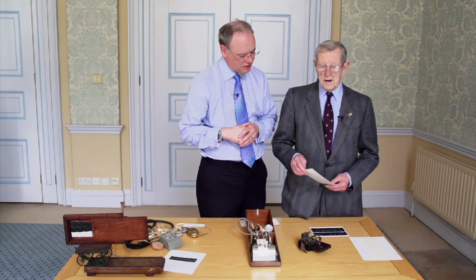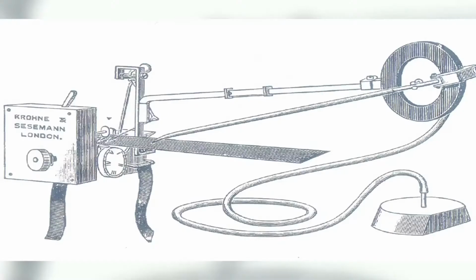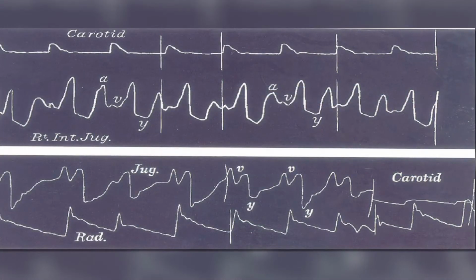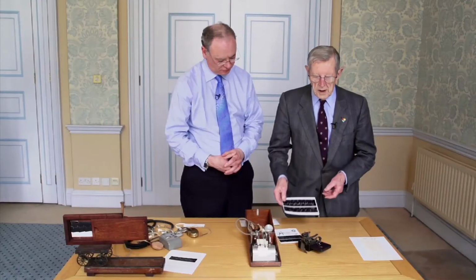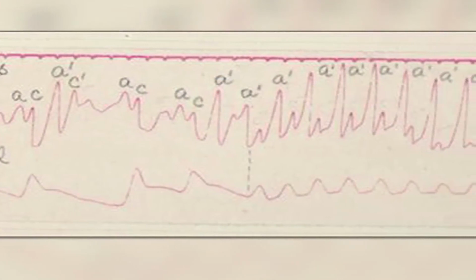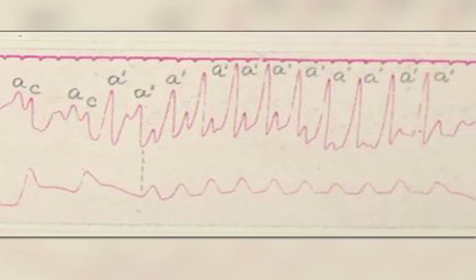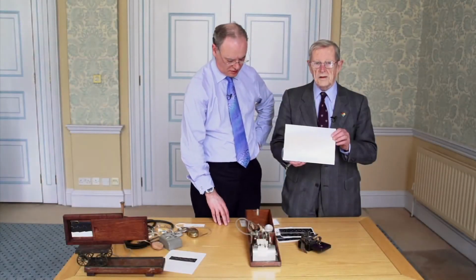doyen of 20th century British cardiology, devised an apparatus where two channels were recorded. One was the arterial, which we've already seen, and the other was the venous. So now recording right and left heart together. Mackenzie then went on to invent a device for recording the same things but with ink writing. So that was Mackenzie's ink writing polygraph of 1906.